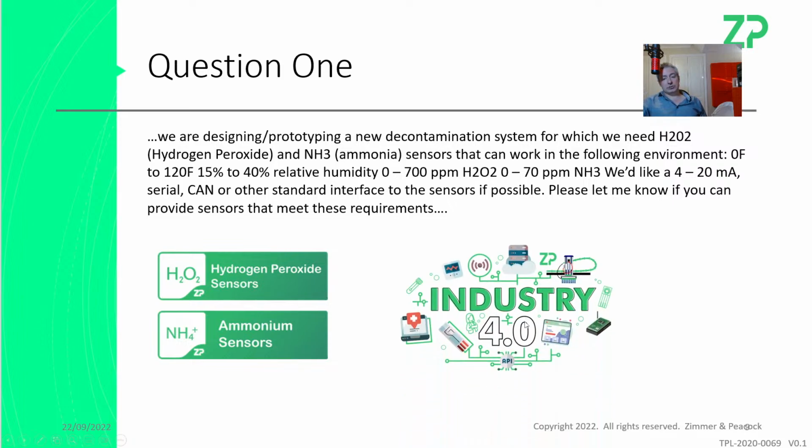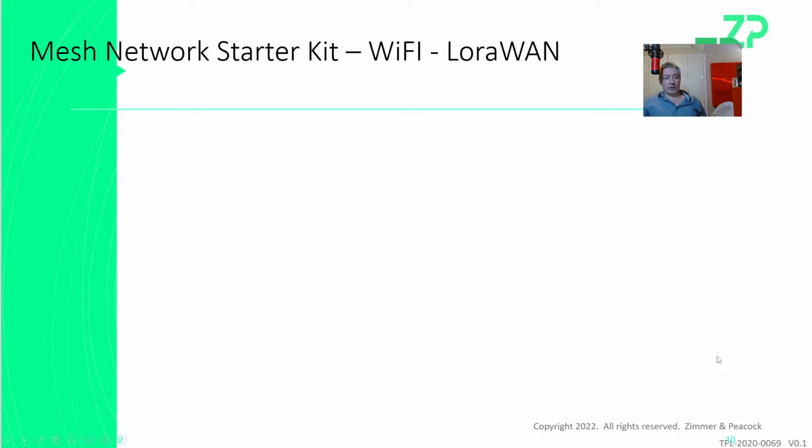So we're part of Industry 4.0 at Zimmer and Peacock, and by Industry 4.0 we also mean Lab 4.0. These are concepts that many vendors are now adhering to. Though I've been working with 4 to 20 milliamp signals and CAN protocols personally, I've seen them back 20 years ago. What we're actually doing is OPC-UA, Open Platform Communication, United Architecture. So I'll describe what we're doing.